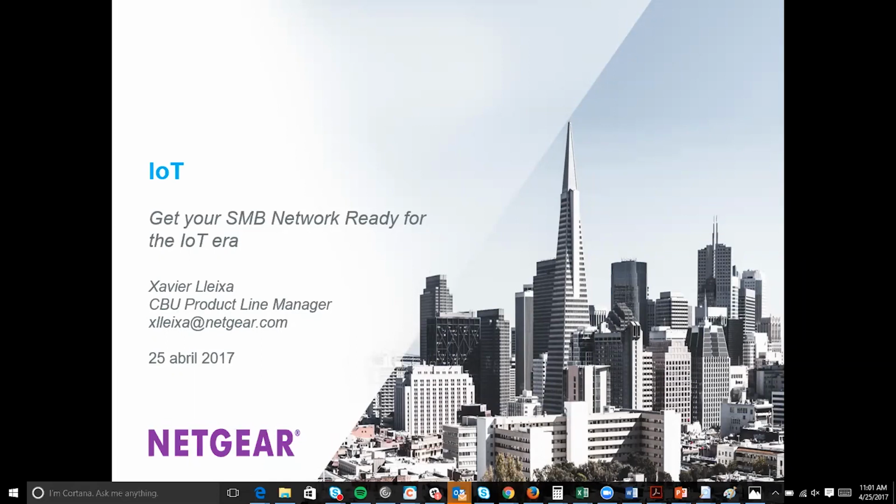That's the IoT. So what we're going to see today is how we can be ready for the new IoT era. And what I'm going to cover is how important the IoT era is, how it's going to change the way that we manage our networks, and how it's going to change our networks in the near future. So it's kind of a preparation, so I hope that you guys will enjoy it.